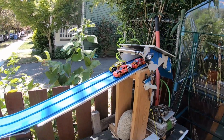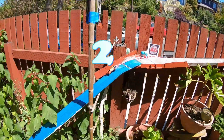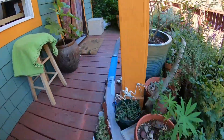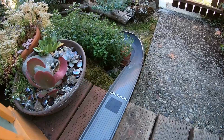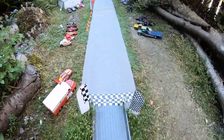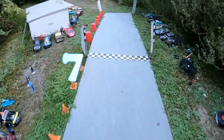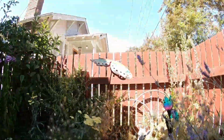You guys know we got 8 checkpoints along the track. You got to be the first car across the checkpoint to win that point. There's 2 runs per heat. We switch lanes between the 2 runs, and then after the 2 runs, the car with the most points wins and gets a bonus point for the win. And then all those points go toward the cumulative total, determining the champion.